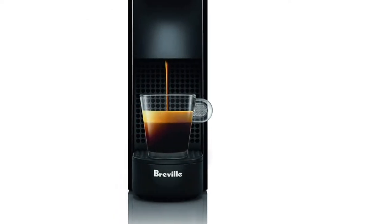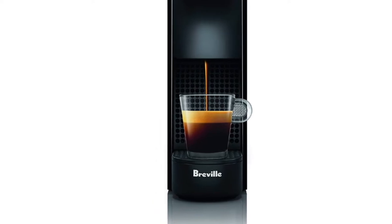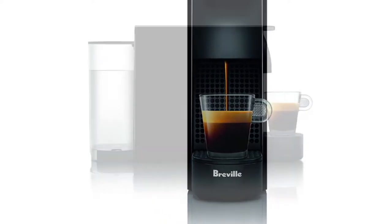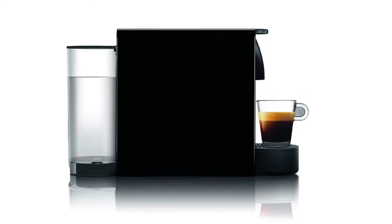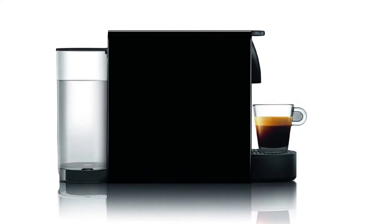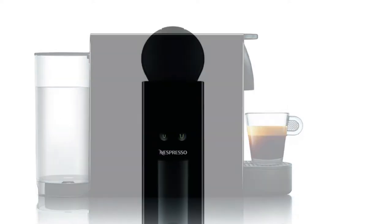Although the bulk of user reviews for this Breville Essenza Mini are positive, we found some scattered complaints about issues with consistency developing over time. Do your due diligence here. Overall, you're getting one of the best Nespresso machines if you prioritize ease of use, great espresso, and a compact footprint when you're looking for a new coffee machine.